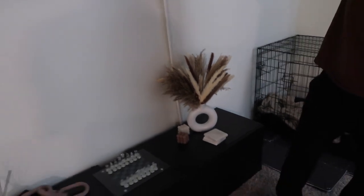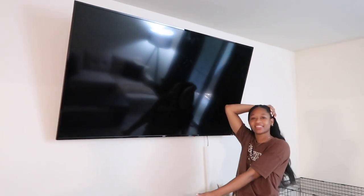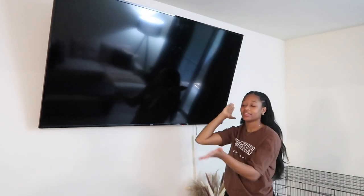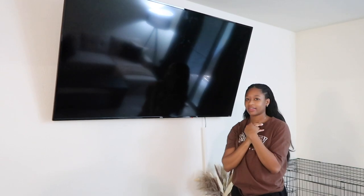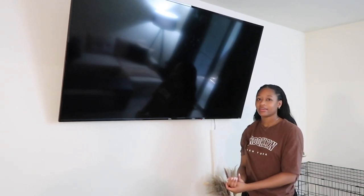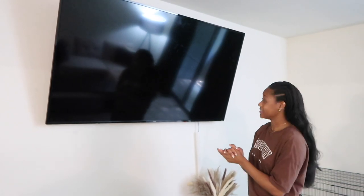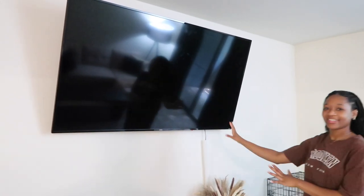Okay, so we bought this, how many inches is it? 70. Okay, we bought a 70 inch TV because the other one was just too small. The other one that we had was 32 or 40 inches maybe. The original one we had was obviously less than 70, so we got this one, figured out how to mount it, and here it is, all together.